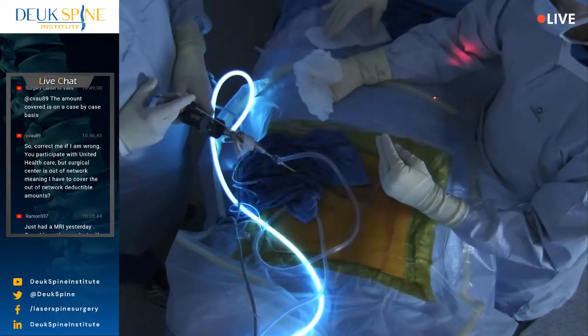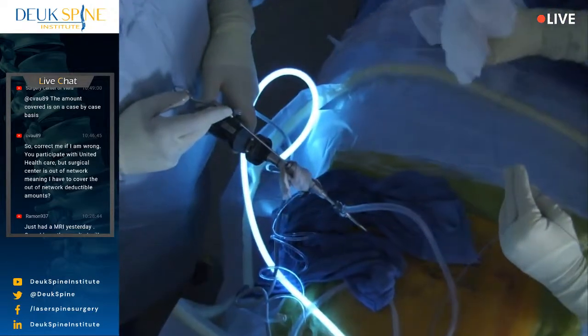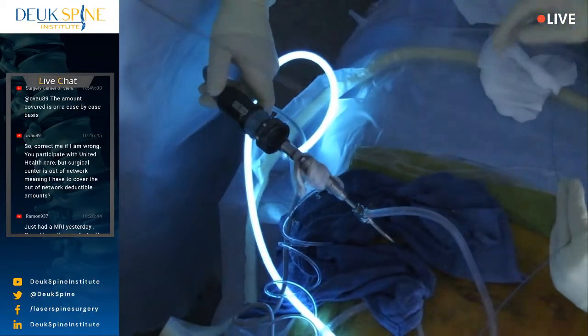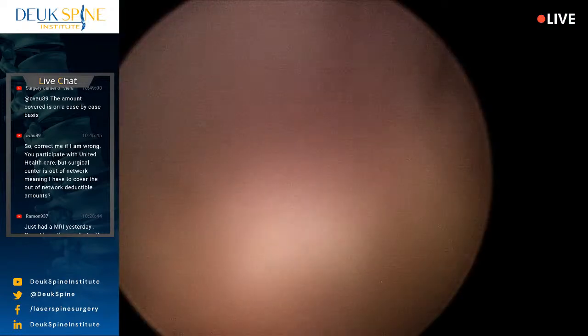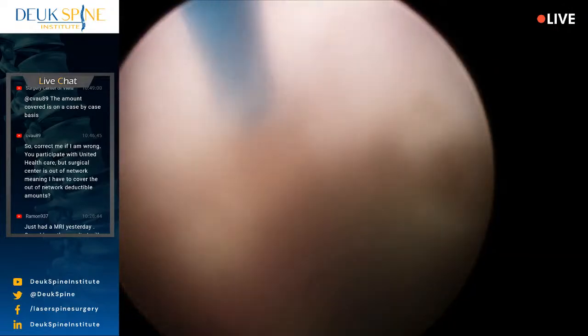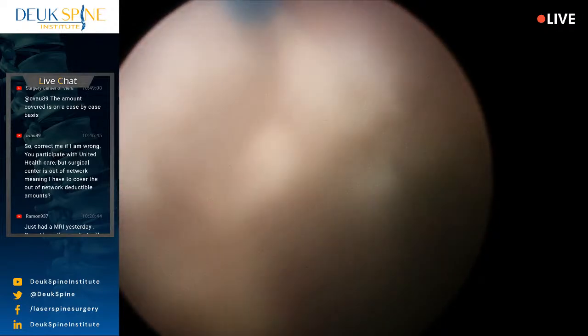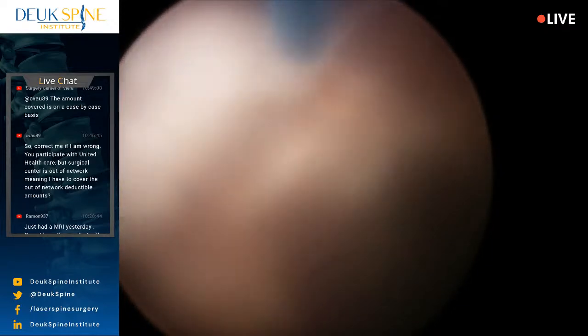Probably need to get a little more right there at 12 o'clock. Looks like there's still some inflamed tissue that needs to go bye-bye in order to fix this patient's pain. So I'll work on that. And again, there's bleeding, very minimal, but this bleeding is a result of inflammation in this area.